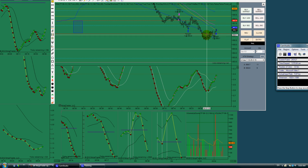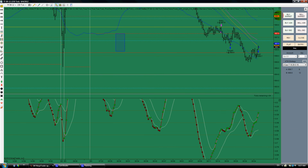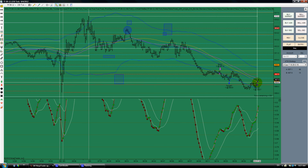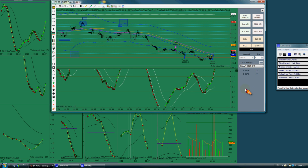I don't have a trend line or anything to determine whether this was the point I should have stayed below. Now we're getting an indication that we got a long, but my trading day's over. I've got to have some discipline on this. And 1597, let's see how we did.